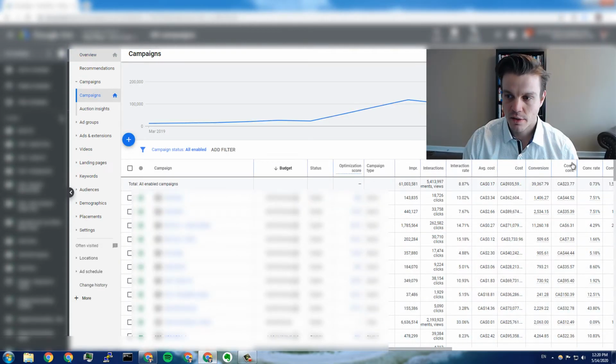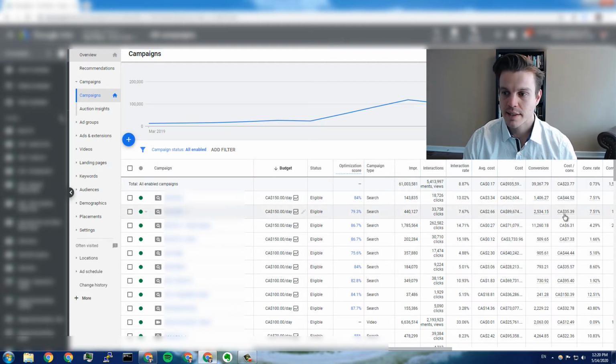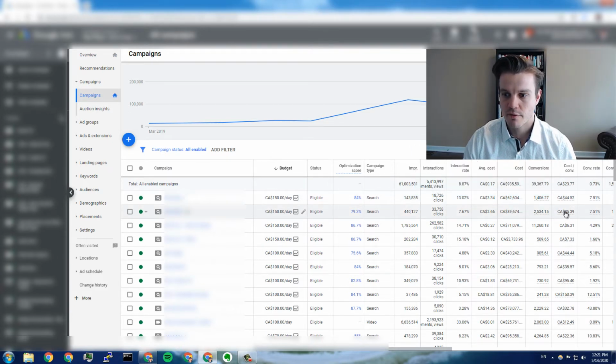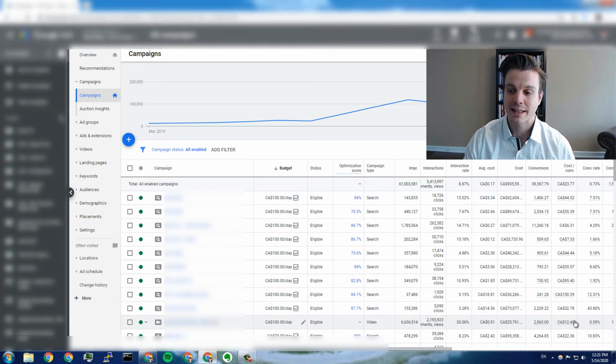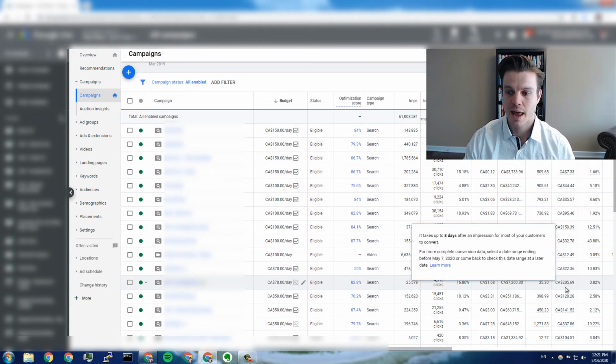Over here, the column I'm highlighting where it says cost per conversion, this is how much it costs to get a lead in the business. So here we have some regular search ads campaigns where it's costing $44, $35, $95, $150, and so forth. The one I'm highlighting now is a YouTube ads campaign. We're actually getting qualified leads for $12.40.